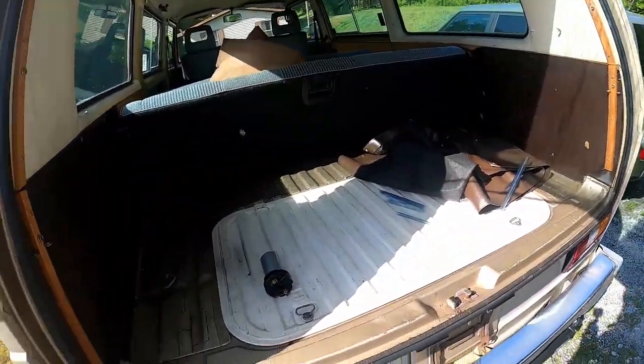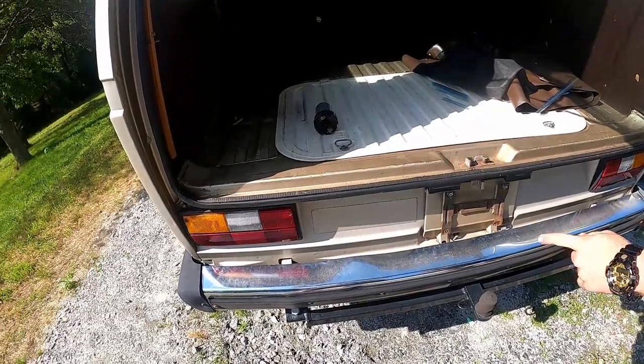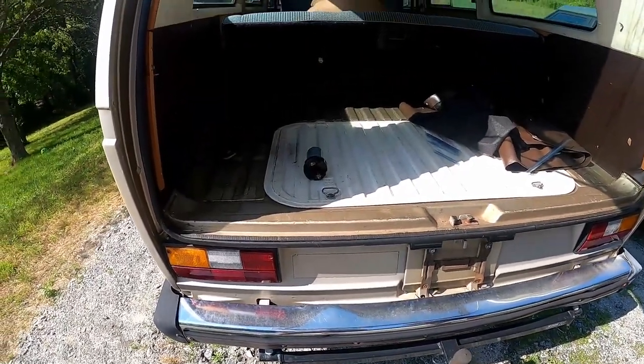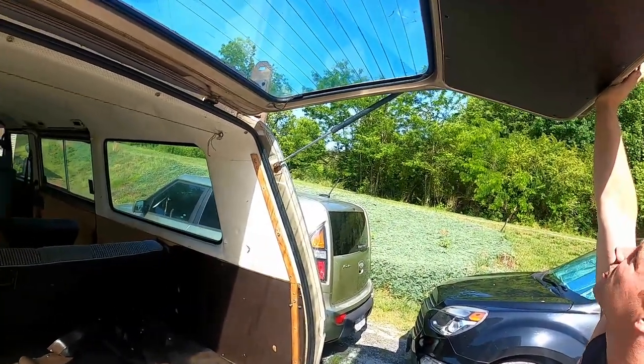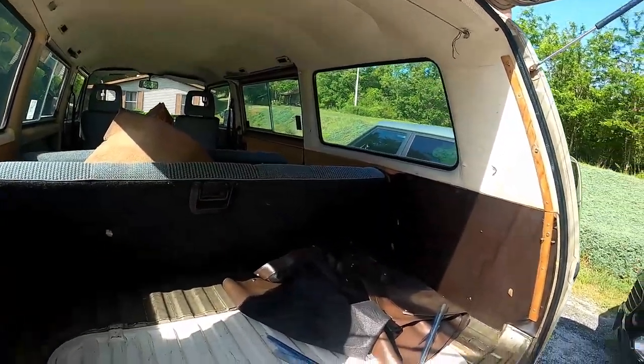The first mod, we took the bumper sticker off, because no van's complete without a bumper sticker. Then we got to change these shocks because they're shot. Yeah, you want to hold that? Yeah.